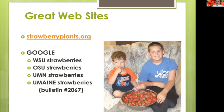Okay, now what I've done here is instead of putting long addresses for the sites that you can go to, one of them is short enough. Strawberryplants.org has some just good advice for people who are doing this as a home garden thing. So they've got a lot of information. The others are so long that I've put out what you should Google, and it'll get you right there the same way. And you don't have to do all the typing.